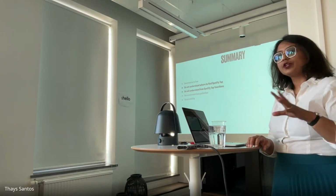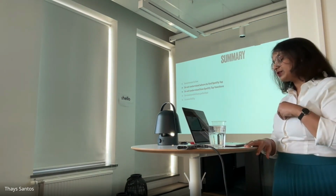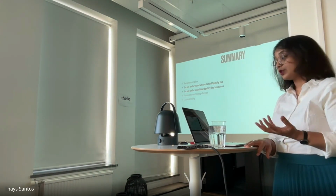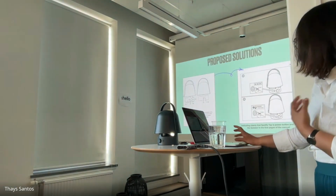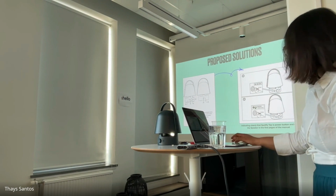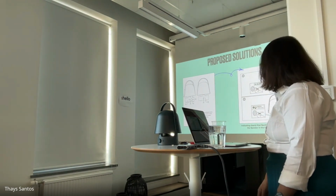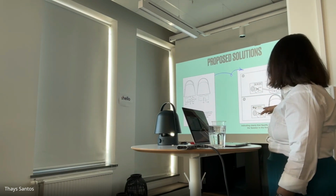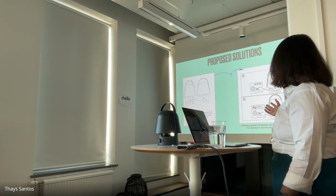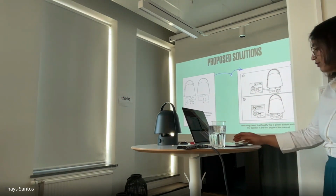But then two more issues were left, which is users don't understand where to find the Spotify tab, and users don't understand how the Spotify tab functions, right? So we had some solutions for this. One was we changed visually how the manual would look, where we're clearly indicating that the Spotify tab is the power button, and all of this was brought to the front page of it.